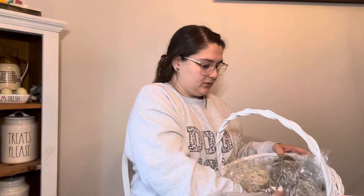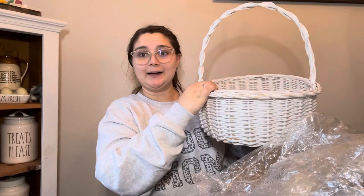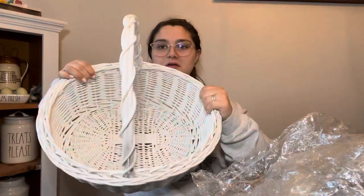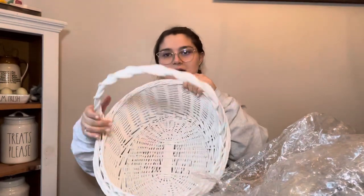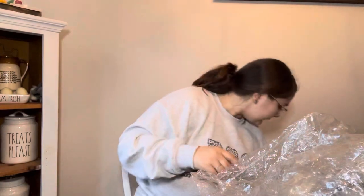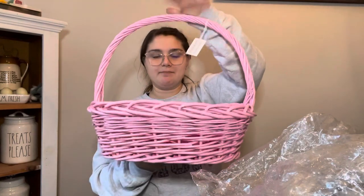So, we have an Easter basket from Hobby Lobby. We have three of them, but they aren't out this year, so I can't match them. But I found this white one at, sorry for the loud noise, I found this white one at Goodwill bins. Literally so nice. Our other ones are round, but this one's perfectly fine. Or I got this one. This is oval though, but I might use this one, but I'm not sure yet, and just spray paint it.